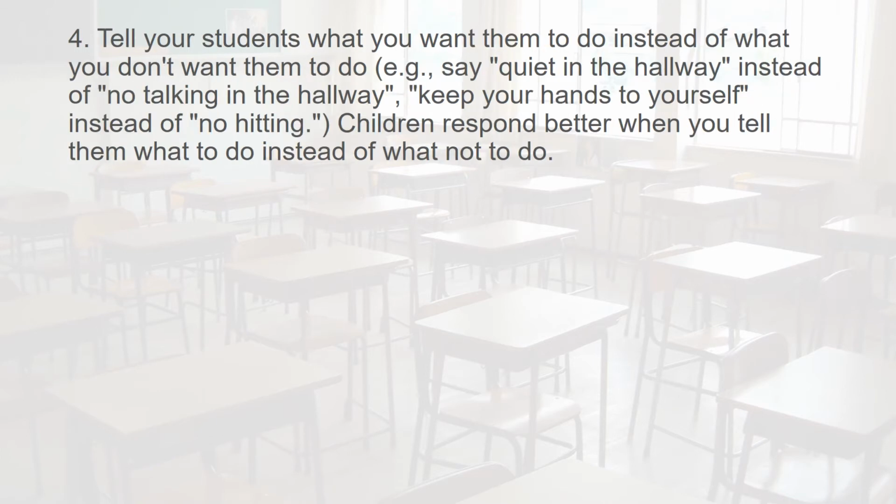Tip number 4, tell your students what you want them to do instead of what you don't want them to do. Examples include quiet in the hallway instead of no talking in the hallway, or keep your hands to yourself instead of no hitting. Children respond better when you tell them what to do instead of what not to do.